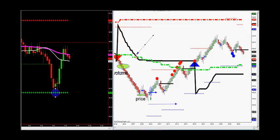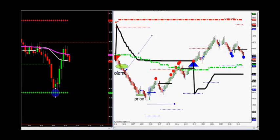bar. We never pulled ourselves in. There has to be a pull-in bar. It's got to either show a doji or a spinning top in blue. We don't pull ourselves in with red bars. So when it came down to volume, you can see we got no pull-in bar in the 3 sim.